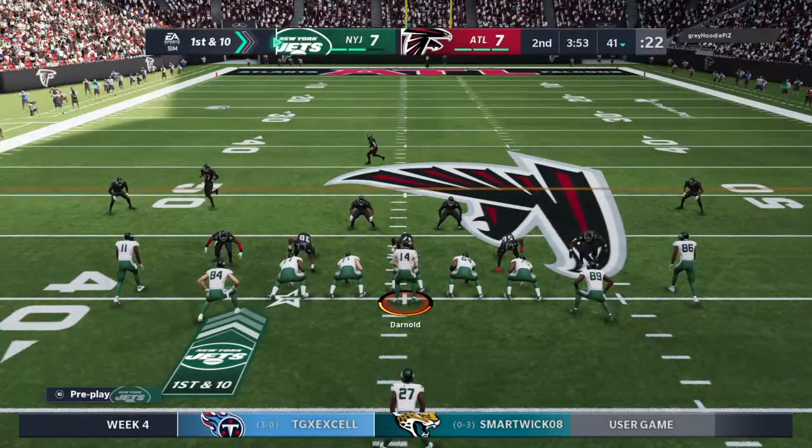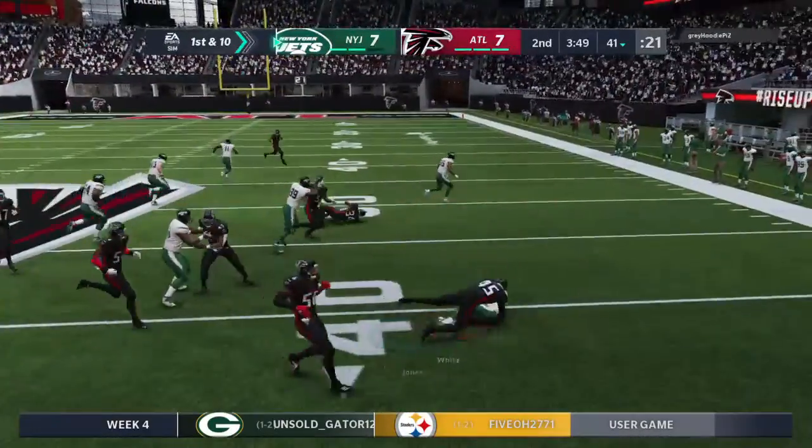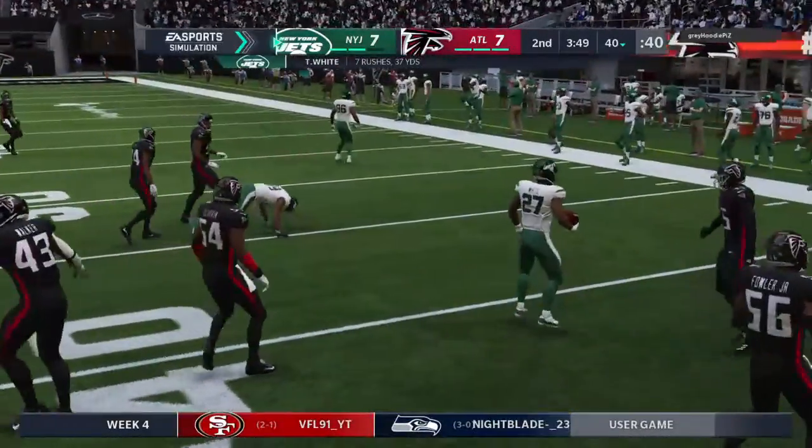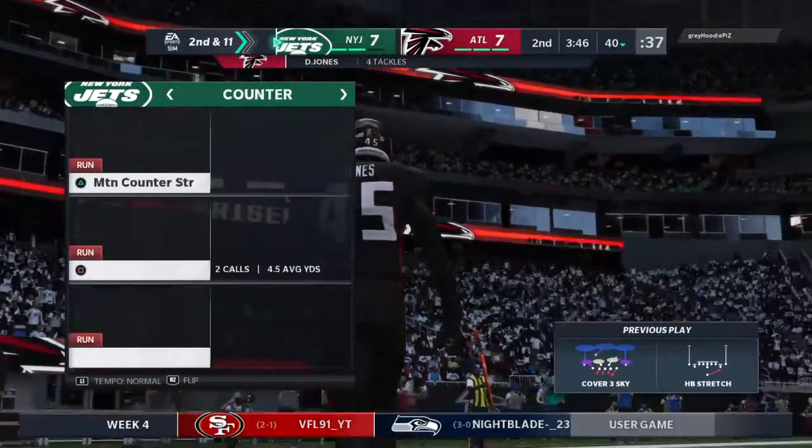Make sure you keep your eyes moving, scan the field. And here he finds the open guy for a nice pickup. And he'll be brought down, losing yardage back at the 40. He'll lose a yard there, and it's 2nd and 11.